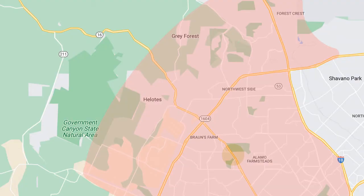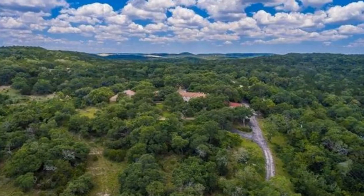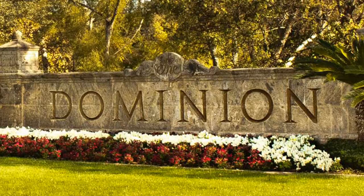Outside of Loop 1604, things are going to be a little bit different. You really start getting into the rolling hills of the hill country, and you've got the small town of Helotes, which really gives you kind of a more rural, laid-back feel, but still really close to the city, and a lot of beautiful scenery in that area. There's some new construction and communities still building in this area. Continuing north near Interstate 10, you're going to have the Crown Ridge neighborhood, and on the other side of Interstate 10, you have the prestigious luxury neighborhood of the Dominion.